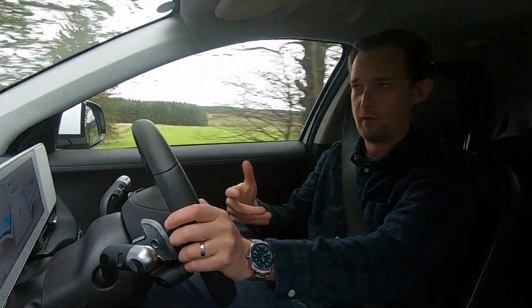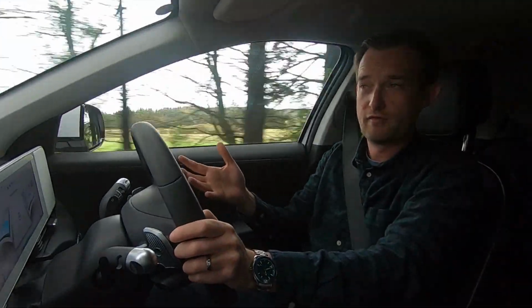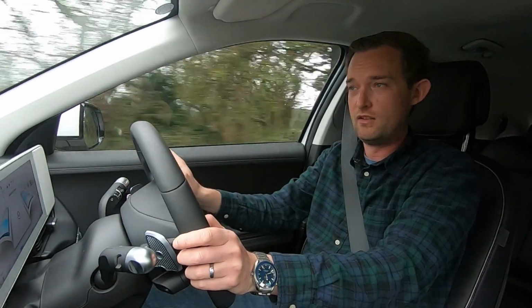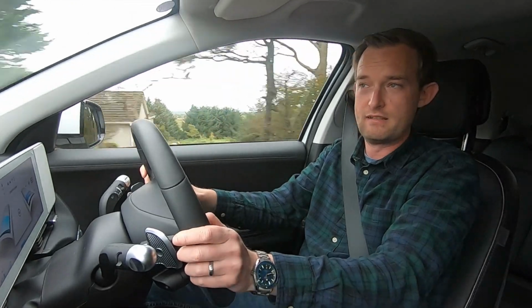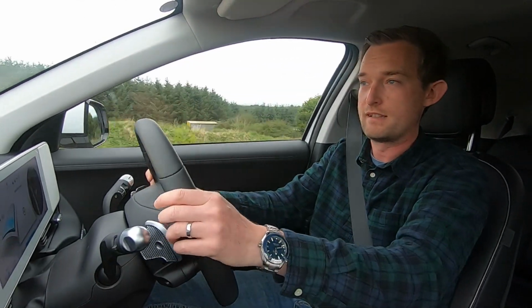Like, for example, at the moment I have the lane departure warning off, because sometimes if you need to see past something, you need to cross the line for any valid reason, and it would just be chirping away. And here's a prime example: I just need to pass a cyclist.